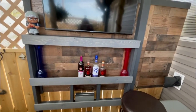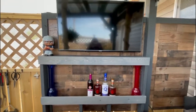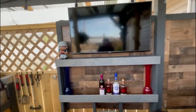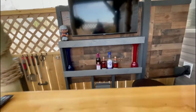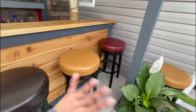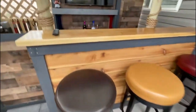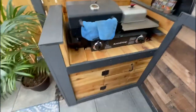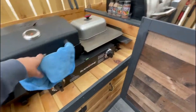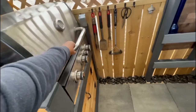You got a stereo right there. And we still have to get some more drink bottles, but we didn't get into it right now. So yeah, we have 5 bar stools, and this is where we go. Oh, that's a griddle right there, and it's cooking. And it's another chicken steak.